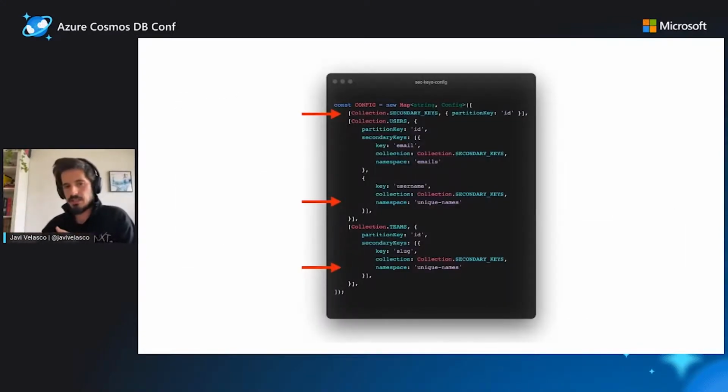This is why I said that the configuration was like the cornerstone of this advanced tooling. We just added some configuration values that would tell what are the secondary keys in our system. For example, for users, we will say that the key email and the key username are going to hold secondary keys. And we will say what is the collection where we want to store what is going to represent the key. Then optionally, you can also give a namespace to make sure that keys living in the same namespace would collide with each other, to ensure uniqueness across usernames and slugs in that case.